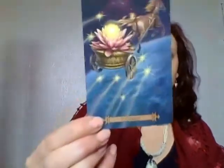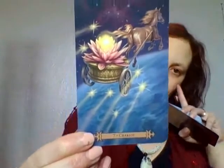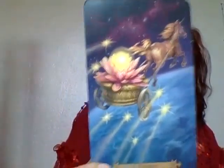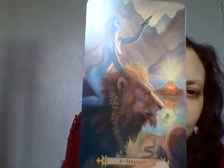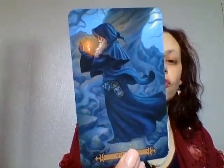The Chariot. I'm not used to a single horse, but I'm going to give that a go. I do like it. Strength is just gorgeous, stunning, beautiful. That's all you're going to hear. But it's just true. I like it. The Hermit. And I've gone through this deck and there are only 3 cards out of the whole 78 that I don't like. So that's good.